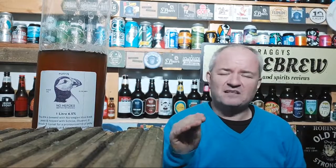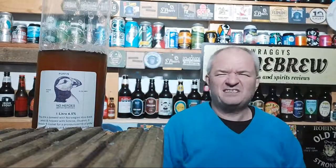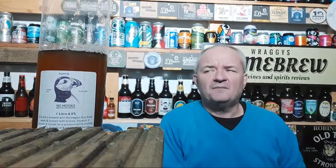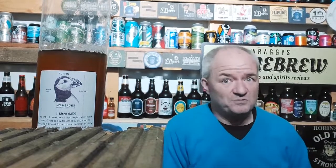But the Amarone is basically a minimum of 14 quid. The lowest you'll ever see it is 14 quid a bottle, up to about 30 quid. So at £2.70, that is a good price when you look at it.